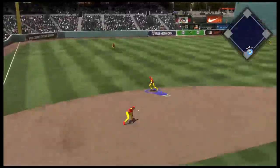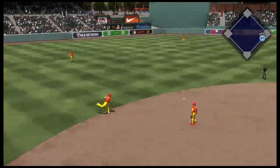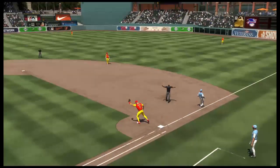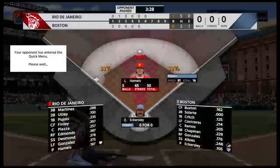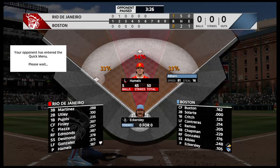Hit on the ground toward the left. Backhanded. Throw not in time as he's able to leg it out. Stepping in and ready for another shot, Dennis Eckersley. He did his job and laid down the successful sac bunt in his first appearance.